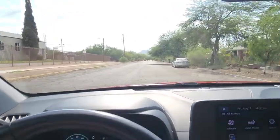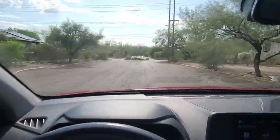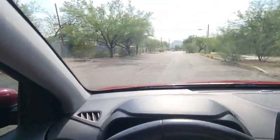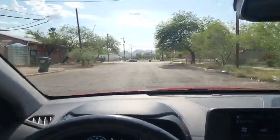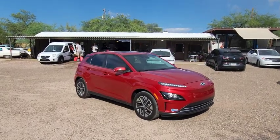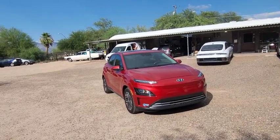Yeah, for commuting and urban stuff, even on really nasty, broken up, sun-rotted pavement like this, it does a good job. Nice composed handling, and again, if you need it to, scoots real good to get you hopefully out of, not into trouble. There you have it, everybody. Back to our yard with the 2022 Hyundai Kona Electric SEL.